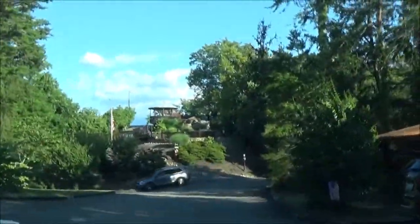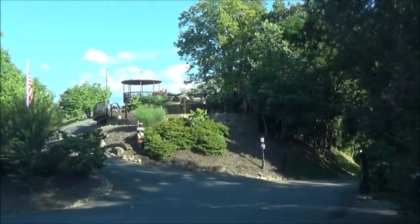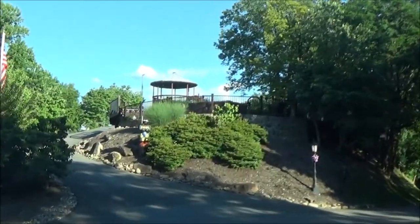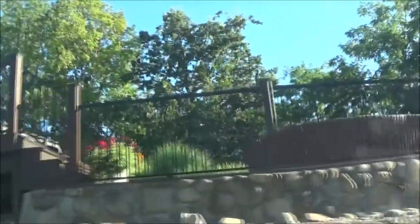And we are almost back at our cabin. Right here. All right, you drive this way up. We'll take you up to the pool. Pools up there. There it is.